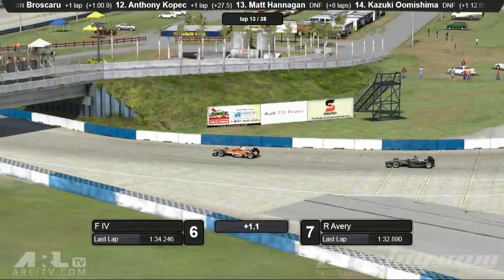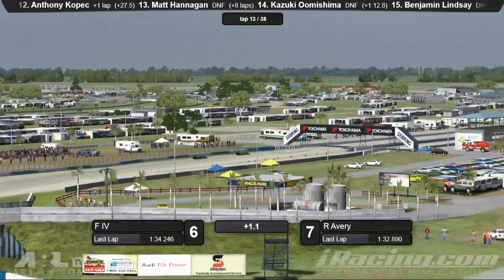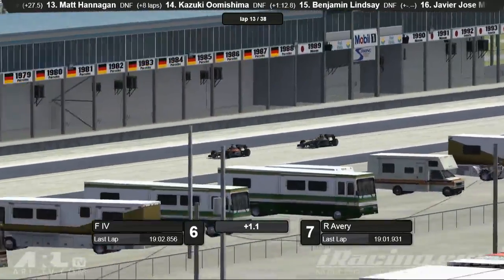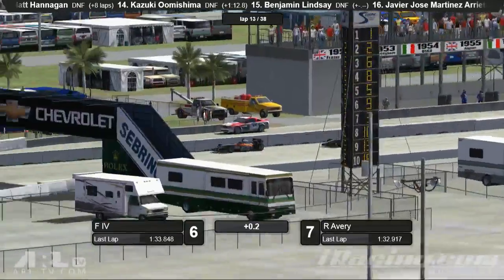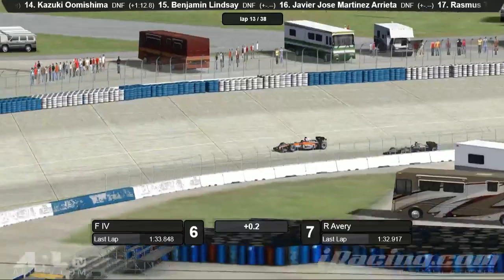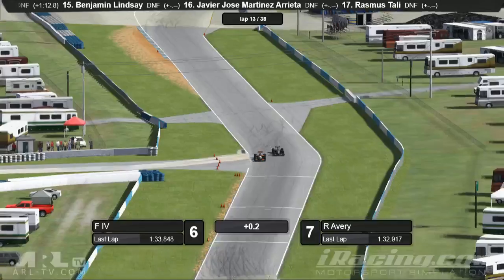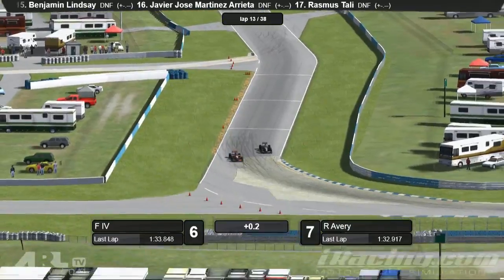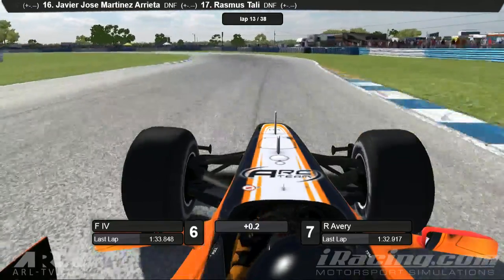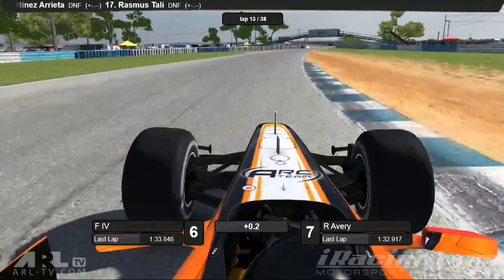Yeah, definitely Richard's putting the pressure on Frank. Frank maybe not showing the pace that he's shown in previous weeks. But here we go, Richard lines him up again into turn 1. Seems to be one of his favourite places to pass. Yeah, stuck his nose in there, just gets the guys worried a little bit. Again, down into turn 1. Frank just about holds on, but he's definitely struggling in that car.